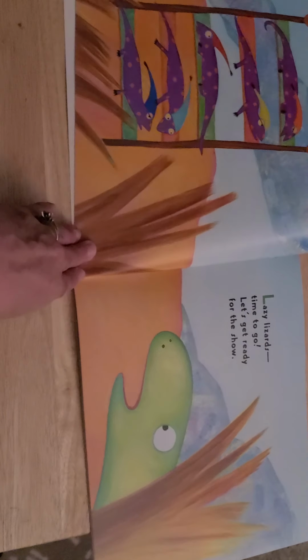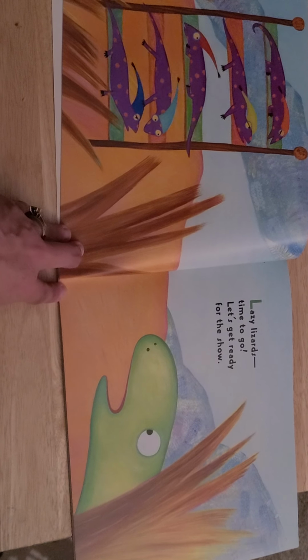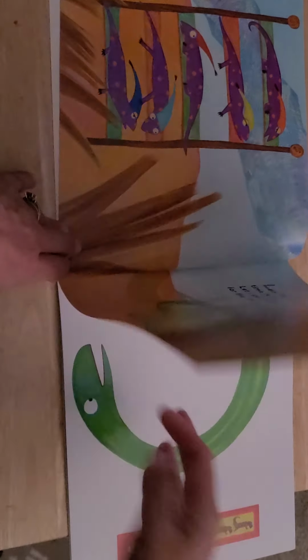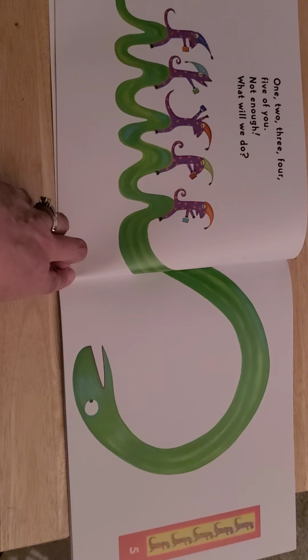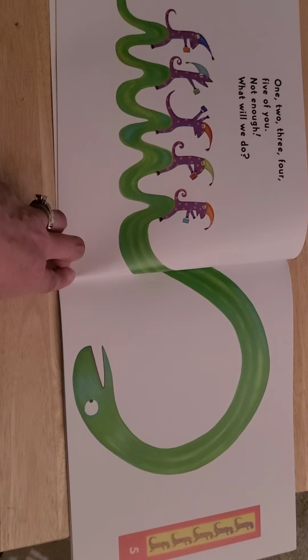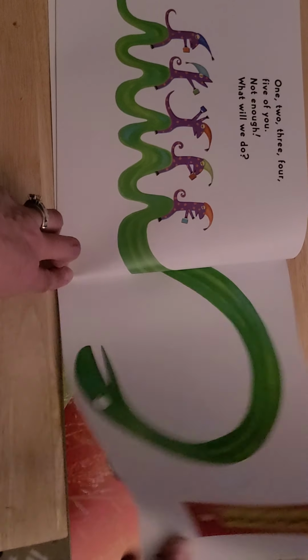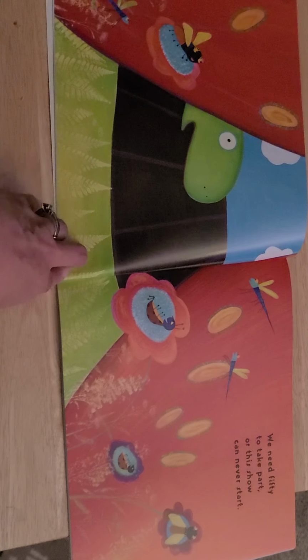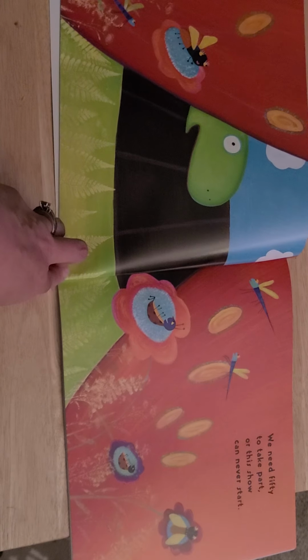Lazy lizards, time to go. Let's get ready for the show. 1, 2, 3, 4, 5 of you. Not enough. What will we do? 5. We need 50 to take part, or the show can never start.